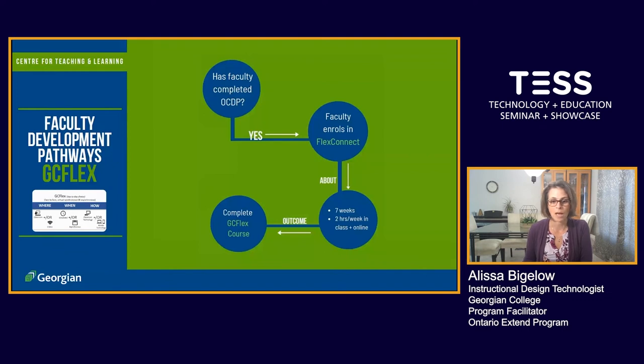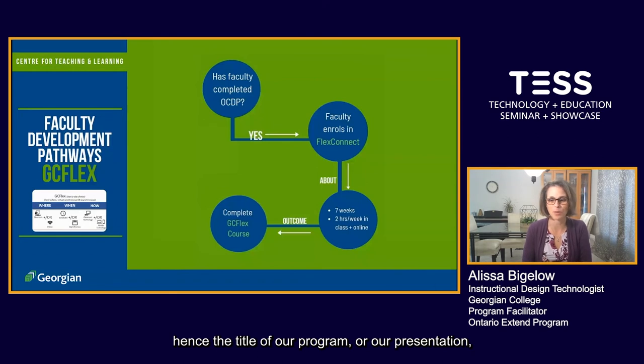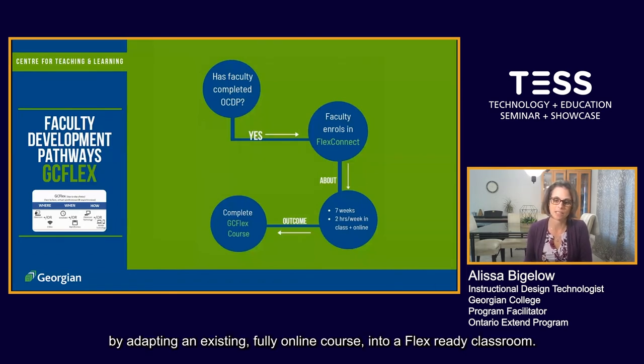FlexConnect is a 7-week design program, and our goal with this program is to mind the gaps, hence the title of our program, our presentation, by adapting an existing fully online course into a Flex-ready classroom.